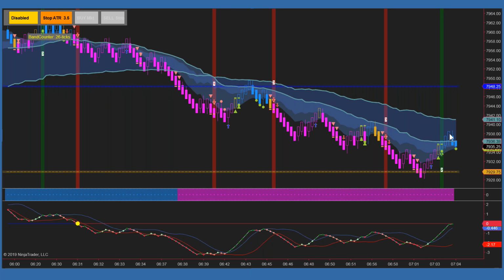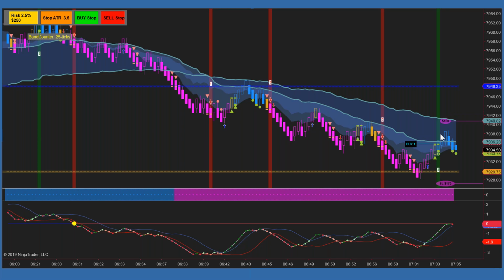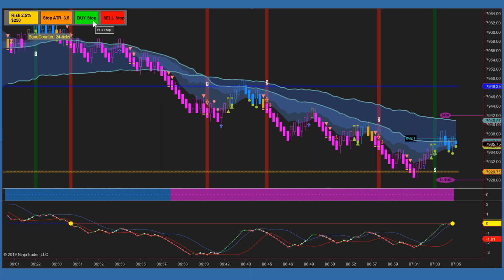All right, now we're getting a little bit of a pushback, and this is giving us a second push entry opportunity. All right, so right here we got our second push entry opportunity, and I will look to buy that. This next signal that prints should be a number 2 signal as well.